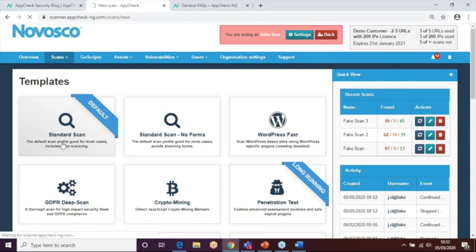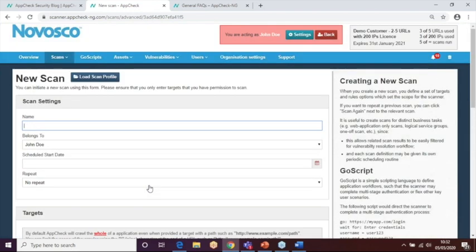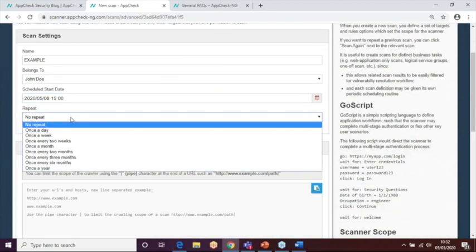I'm just going to click on standard scan here, as you can see. This takes me to set definition of a scan. So in here, all these settings are predefined to get the best results. So you can just call this example. You can schedule these to run whenever you want. So whether it's on the weekend, run over the weekend, come back on a Monday or Tuesday, get a full set of results. The beauty of this, it's ongoing.